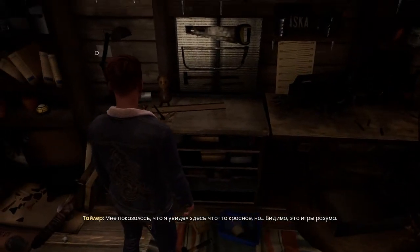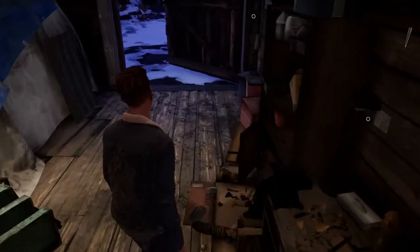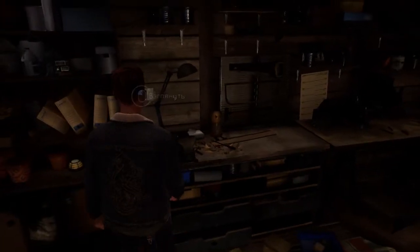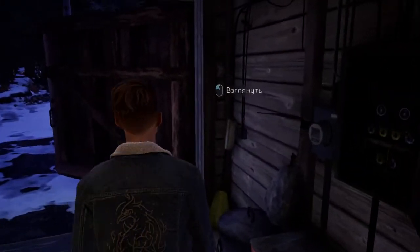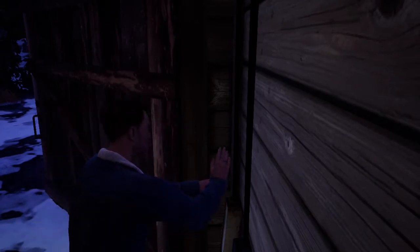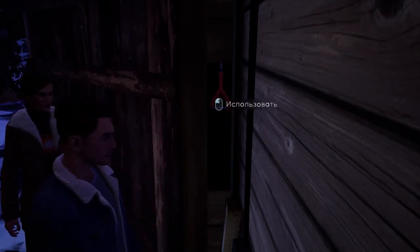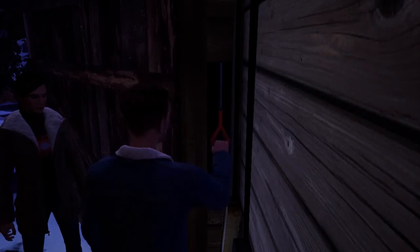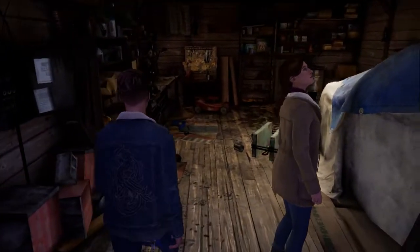I thought I saw something red over here, but guess my mind's just playing tricks on me. Just a regular old light switch. Nothing here. The handle should be behind this. Ah, there it is. It's opening up. The secret keeper always did store all the best secrets in the clouds. Yep. Come on, let's find a way to climb up there.